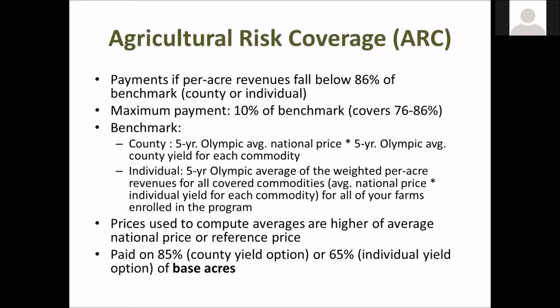So any potential payments will always be 1 year behind where your crop is. For example, the 2014 payments won't be made available until after October 1st, 2015. And this will continue as we move throughout the Farm Bill. So for example, your 2018 crop year payment won't be received until October 1st, 2019.